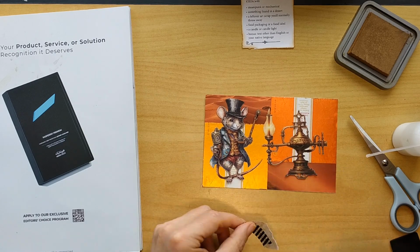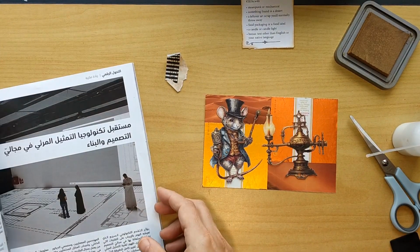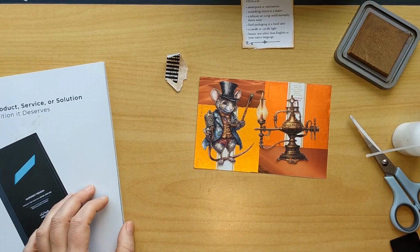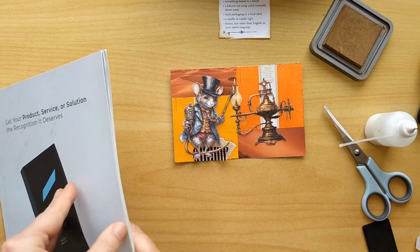Without hesitation, Mortimer packed his trusty oil lamp, a marvel of his own creation that burned with an everlasting flame, and set off on an adventure that would change his life forever.